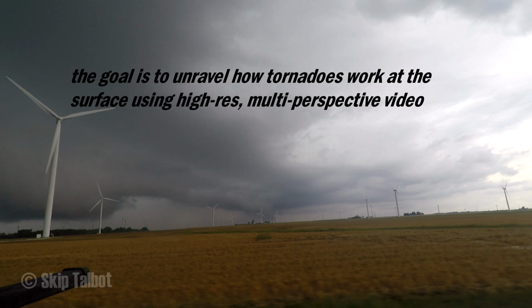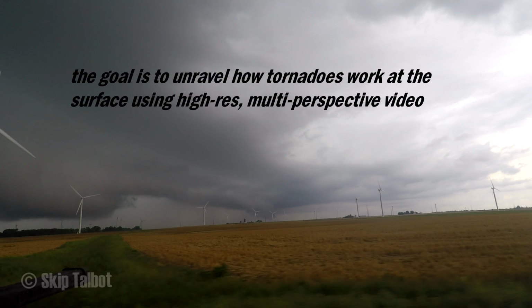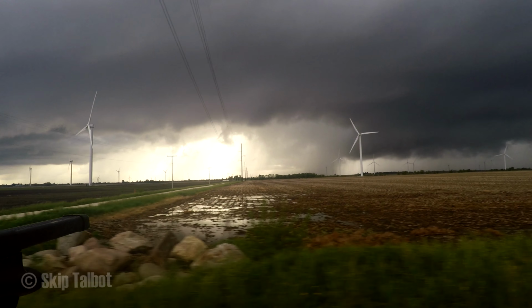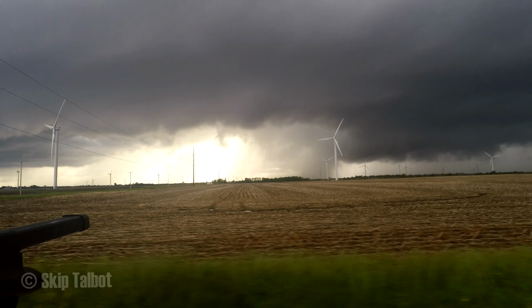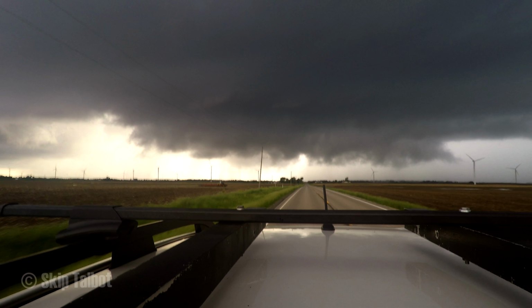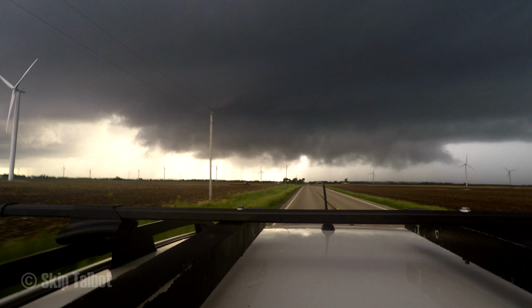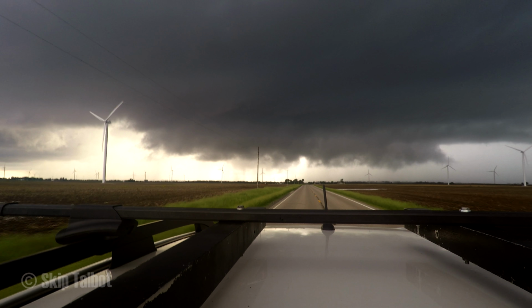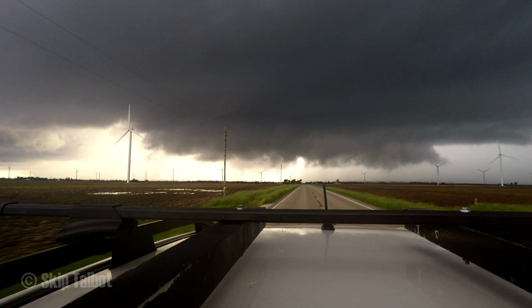Liking the couplet that's on KLOT radar right now, just immediately west. Yeah, confirmed tornado on a shower north of here. Now this guy's next, and it looks a lot better. Sure does.